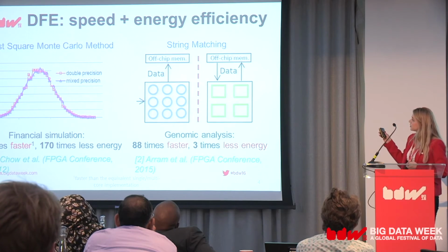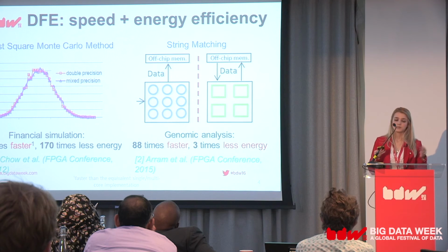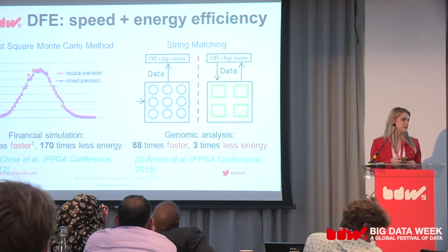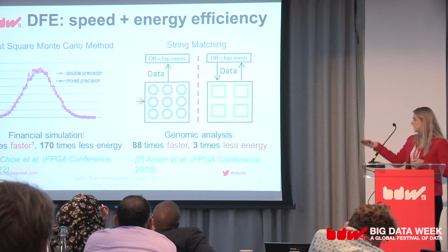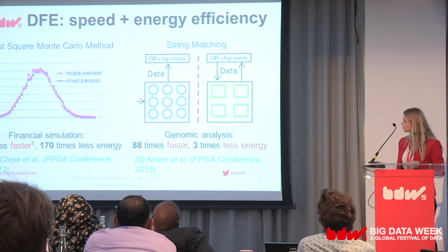Now, another application that we do is genomic analysis through string matching. What this genomic analysis does is we're trying to accelerate DNA sequence alignment. Coming back to the previous talk, we're trying to accelerate the bisulfite sequence alignment, which is a stage recently developed in bioinformatics pipelines for cancer and non-invasive prenatal diagnosis. And we obtained about 88 times faster than the CPU approach.